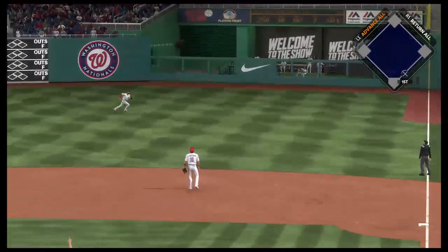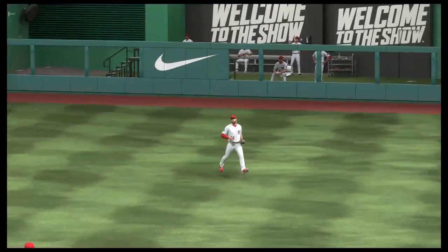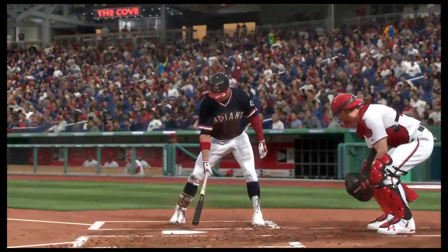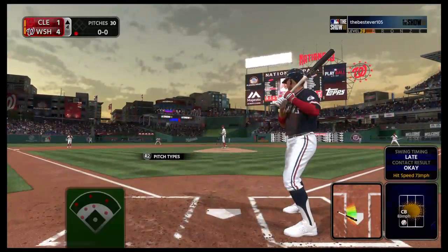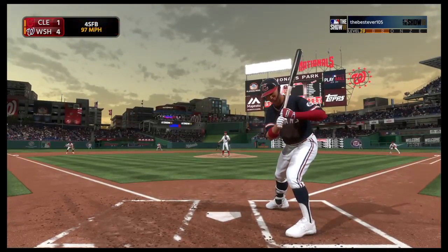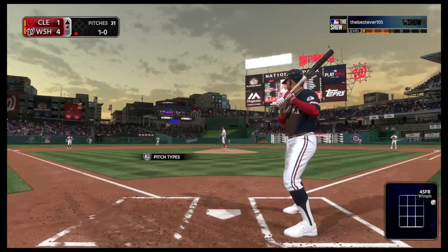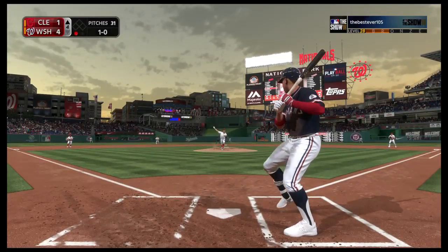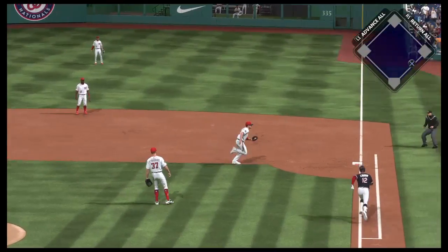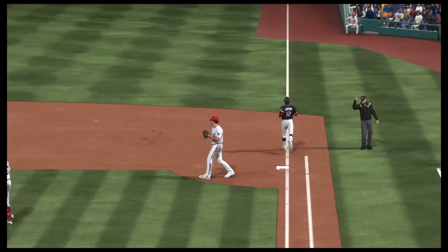Skied into very shallow right. Harper is in a few steps as he takes it for the first out. Now it's the all-world all-star shortstop Francisco Lindor. A base hit in his first trip. And that misses for ball 1. Grounded to the right. And he'll take it to the bag himself for the out.